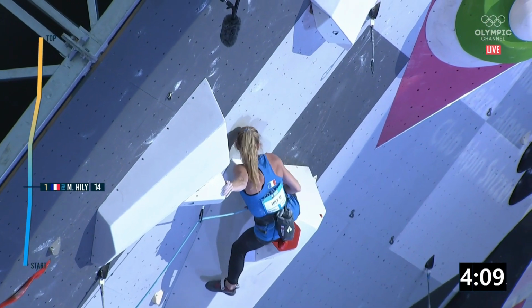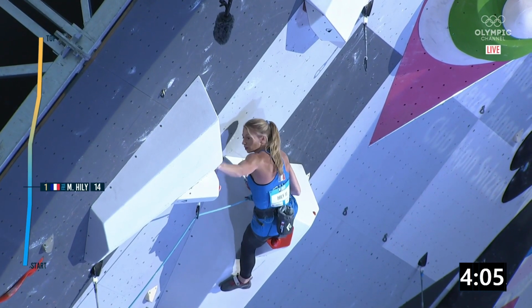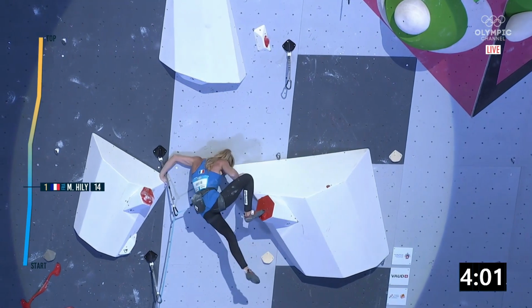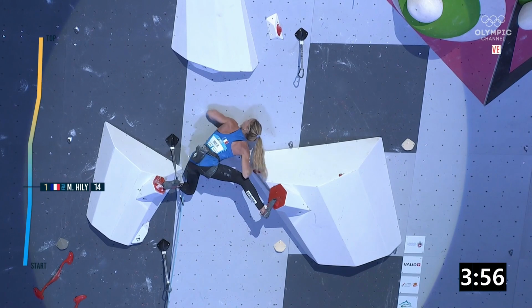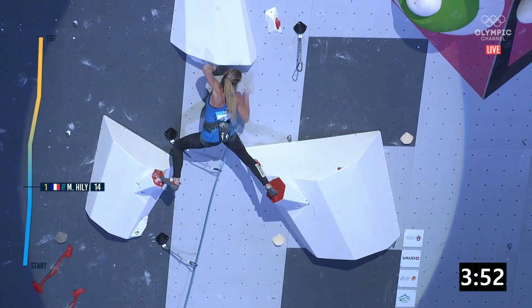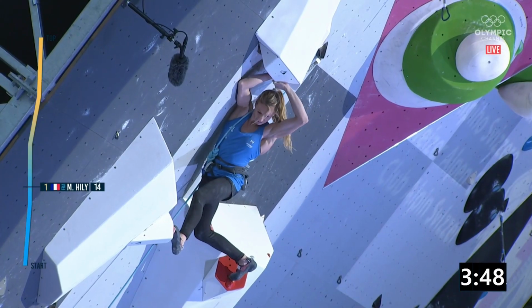Presses upwards. It looks like a deep, pretty far push mantle. Yeah, seeing her move her hand up, that looks like good beta. And then I guess she's going to bring her left foot through. She does. Really smart way to get through that section, especially her being one of the shorter competitors. I wonder if we're going to see some of the other women do that as well. Okay, well, she's done the first match move.